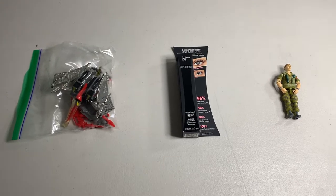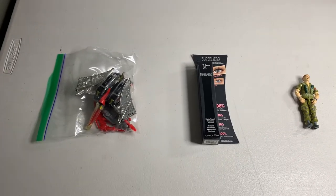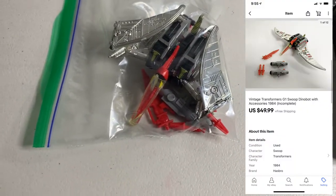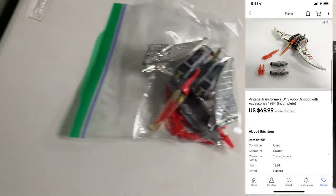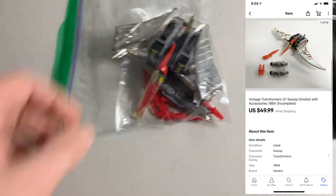It is Friday morning, and I have 3 things to ship out today. I've been listing Transformers and other vintage toys all week, and I had the first one sell. So first up here, I sold one of these Dinobots. This guy ended up selling for $49.99, so pretty solid sale here. He did have a lot of the accessories. That's why I believe the value is a little bit high for this thing.